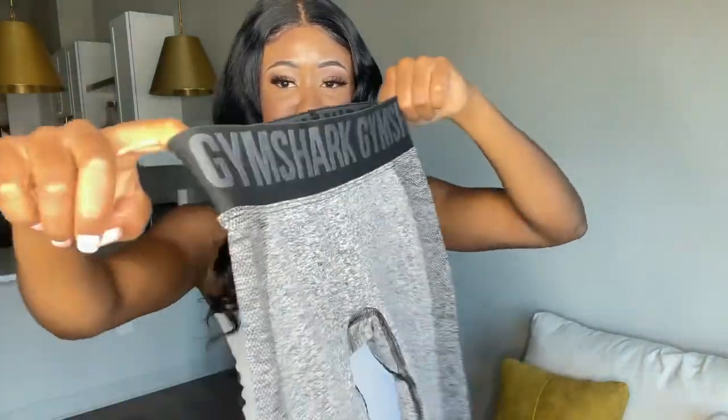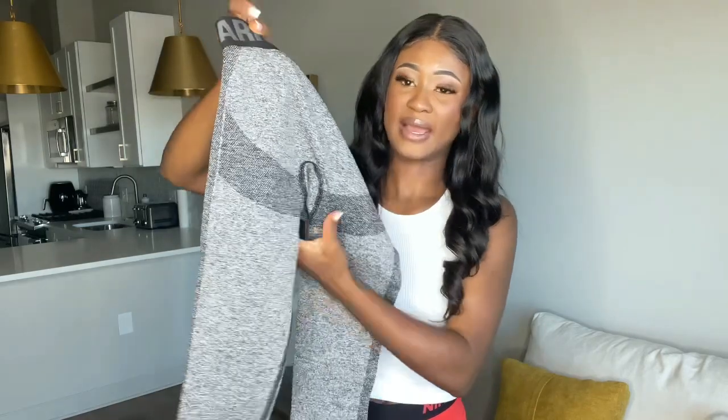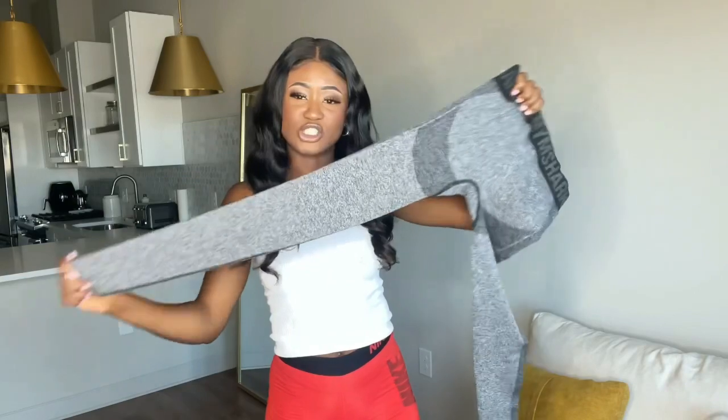So this is the elastic band. The elastic band has like the red Gymshark logo, Gymshark spelling. It is gray and black. I like how it fades from gray into the black, and then the back has the black underneath the buttons area. This one is stretchy, but not as stretchy as the other two.